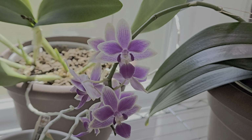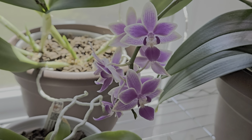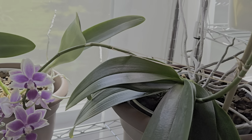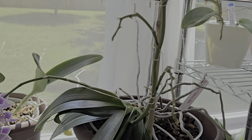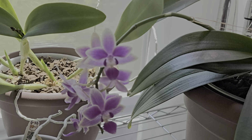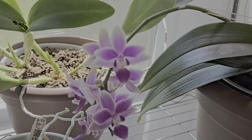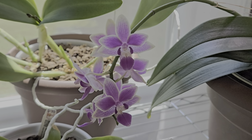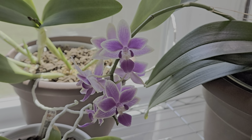And my beautiful Equestris crossed with Speciosa rosea. The second spike here is still blooming, but the first spike, as you see, all of those blooms fell off. It is very dramatic when that happens too. They just all fall. The secondary spikes on this plant do not produce any type of branching. They do not rebloom. So once these spikes are done, I cut them back, and then in the spring they bloom again. But I love this plant.